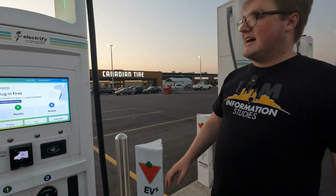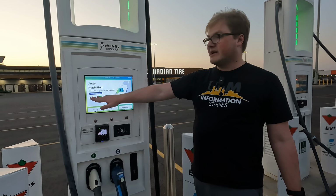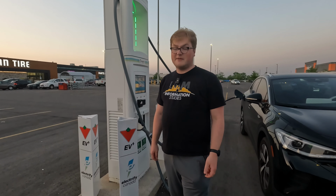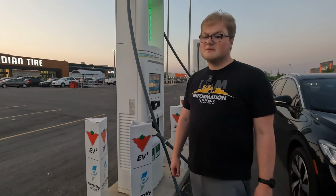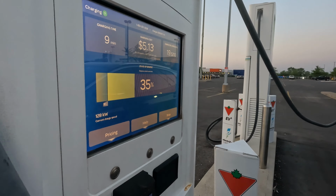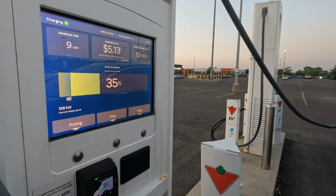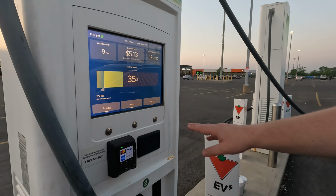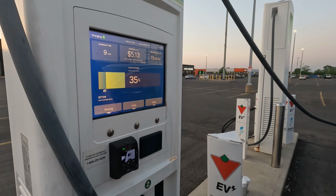My wild guess would be if this thing's showing complimentary, there's probably something wrong with the station. Do we want to try plugging into the 150? What are we at still? 127. It's still sustaining. Do we have to pay like a startup fee? No. Then let's just move it over. That can take a little time inside. So we spent $5. Yeah, let's do that.